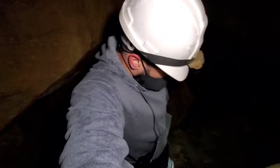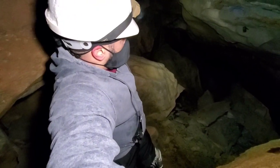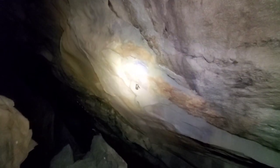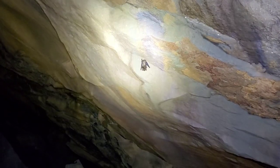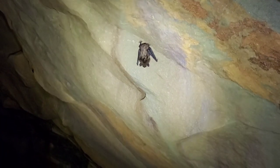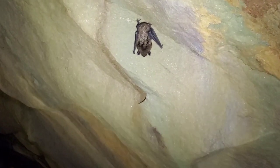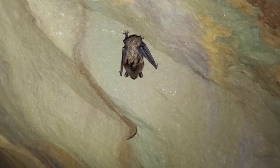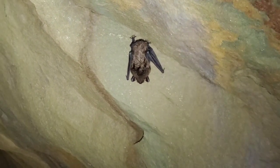This is going to be on the dangerous side. Oh, there's a bat right there. Just chilling. Okay, what's up, bat? So we have a sleeping bat. They almost look like they're dead when they're sleeping. Only I could sleep that peacefully, you know?